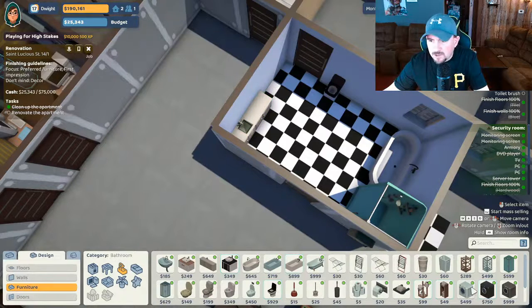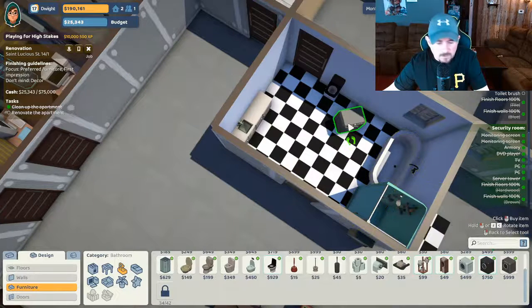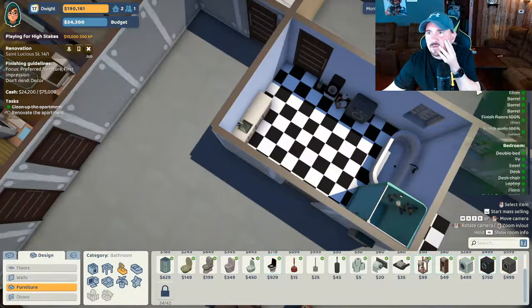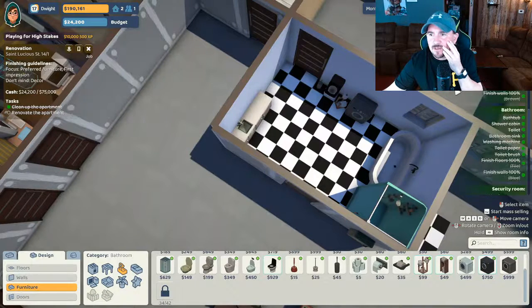A washing machine. I knew that was coming. And we need toilet paper and a toilet brush. Okay, so is that it for the bathroom? Now, do we just have the living room left, I think? We still need to add 2 security cameras, but other than that, it's just the living room.